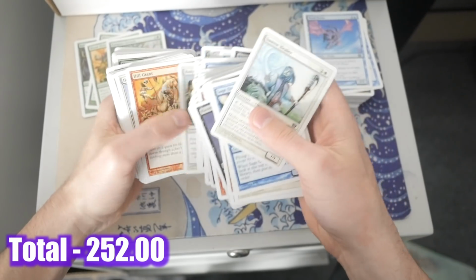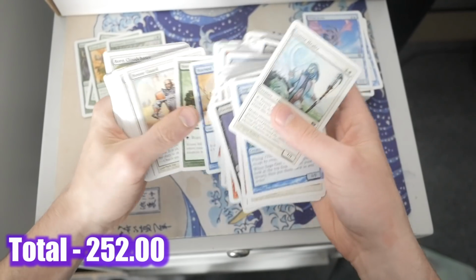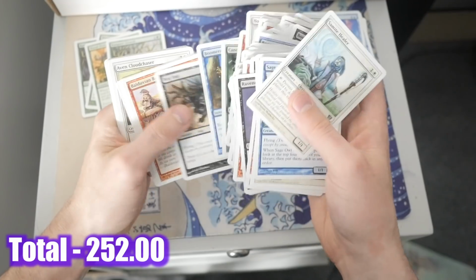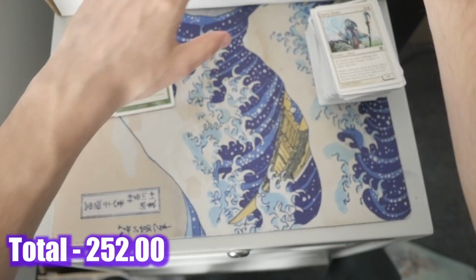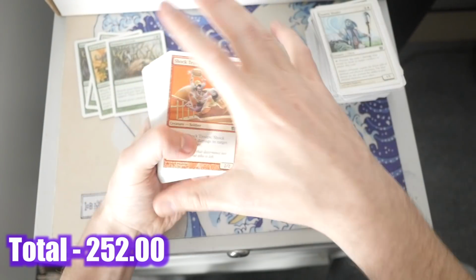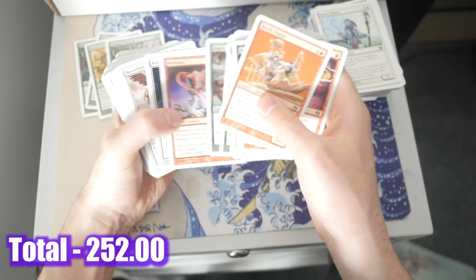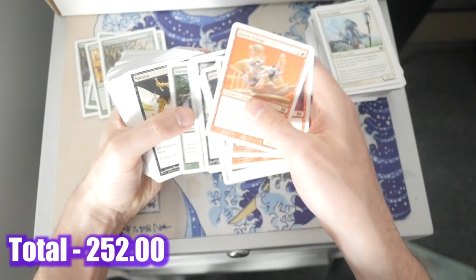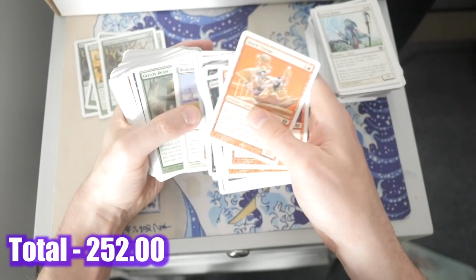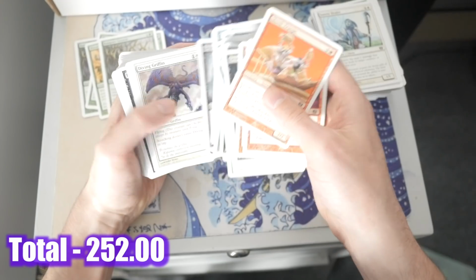Okay, we are going to blast through these very fast. Sorry if you guys think this is going too fast, but we do have to go through that binder. I need at least 10 minutes minimum to go through that binder and check out all the cards inside. So we're just going to go through these as fast as we possibly can without giving ourselves a seizure. And that's what we're doing here.